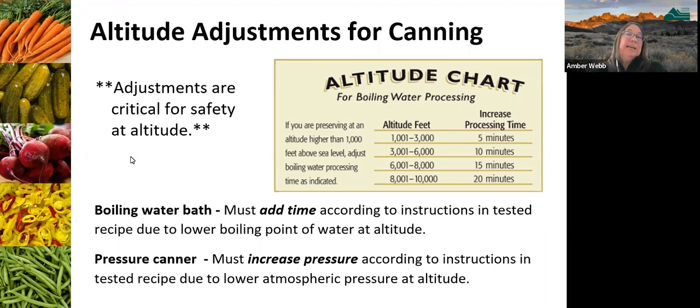If you're using any Colorado State University recipes, that adjustment will already be made for you, and you will see a perfect chart listing where you are at altitude. You'll never have to question it. If you're using a non-CSU recipe, then you'll need to use this chart so that you know you're adding the appropriate amount of time. Okay.